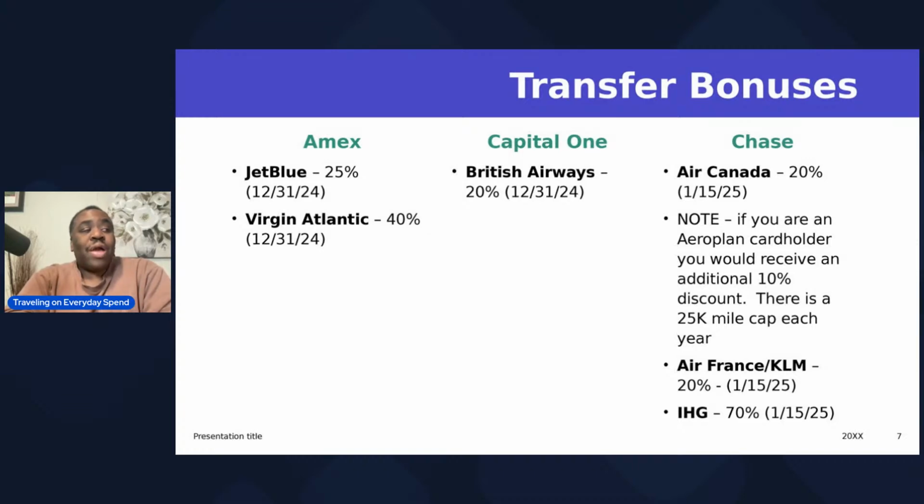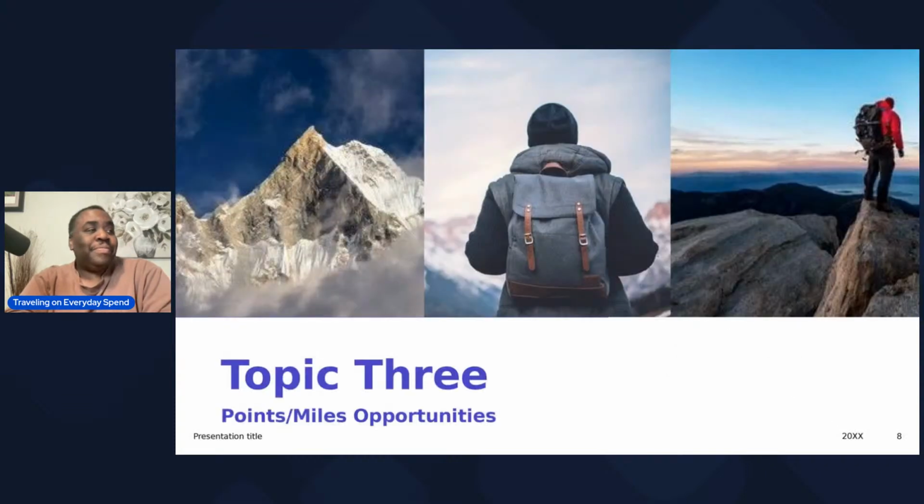For Capital One, we've got British Airways at 20% through to December 31st of 24. And as far as Chase, we have Air Canada at 20%. But I do want to note that if you are an Aeroplan cardholder, you would receive an additional 10% discount. Now, there is a 25,000 mile cap each year, but that could bring you up to as much as 30%. And then Air France KLM at 20% and IHG at 70% from the hotel sector.